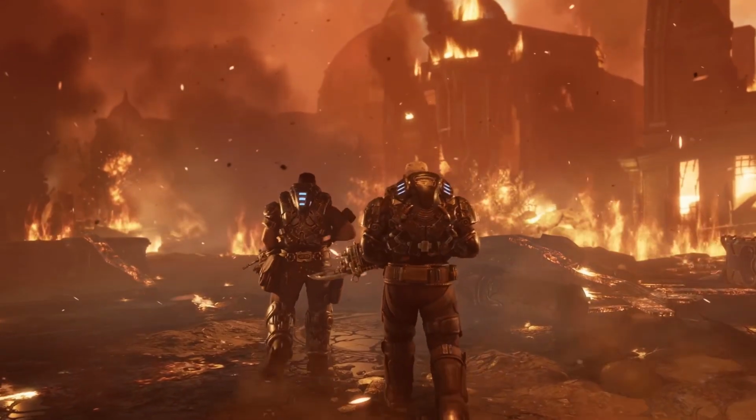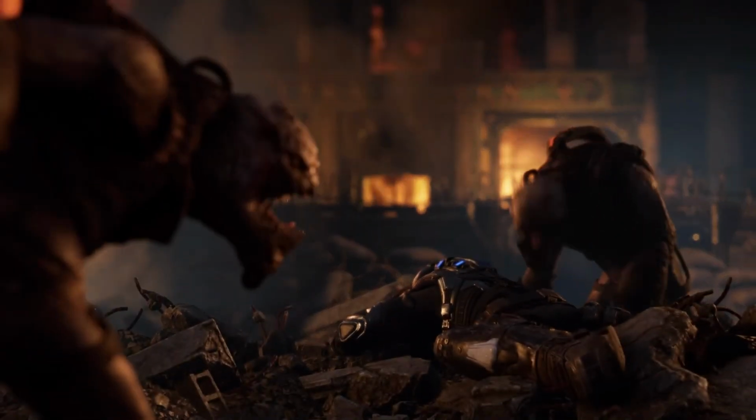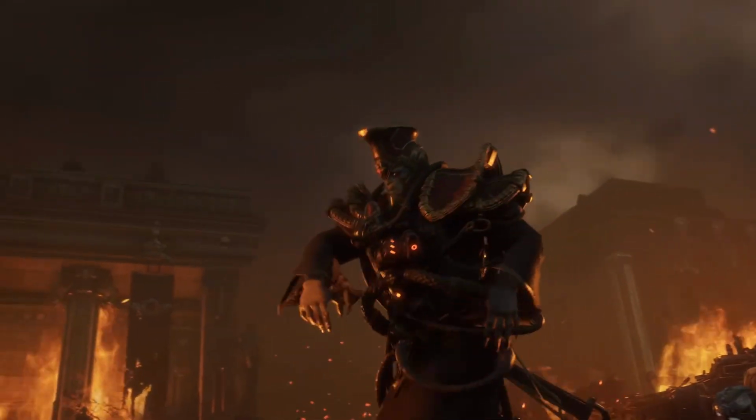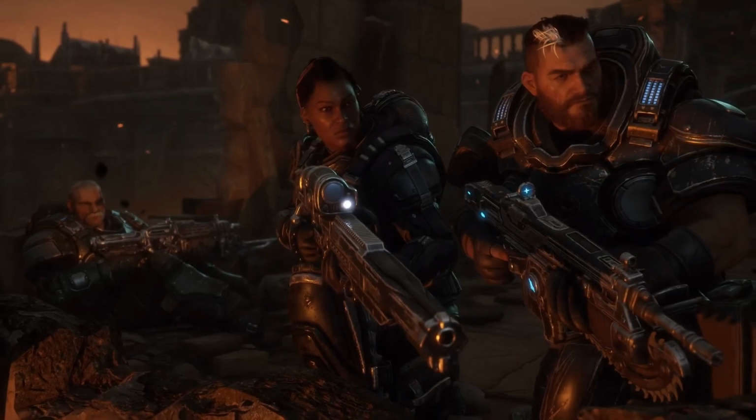And speaking of popular franchises, we have Gears Tactics, which popped up for Microsoft's third and final game of the show. It is pretty much exactly how you would expect it to look. It's an RTS that looks very similar to XCOM, which essentially means it looks pretty good.